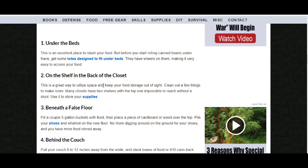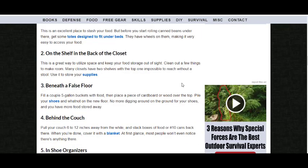On the shelf in the back of the closet. So a lot of people have closets, right? And in the corners, especially of the closet, there's a lot of empty space. Or in the first 2 or 3 feet from the floor of the closet up, there's some empty space, or on the shelf on top. So the closet is a good place for you to store some things like water, canned goods, things like that. Remembering, ladies and gentlemen, that you have to ensure that wherever you're storing your long-term food storage, it is a regulated temperature, and that it stays at a consistent temperature between like 55 degrees and preferably no higher than 70 degrees Fahrenheit.